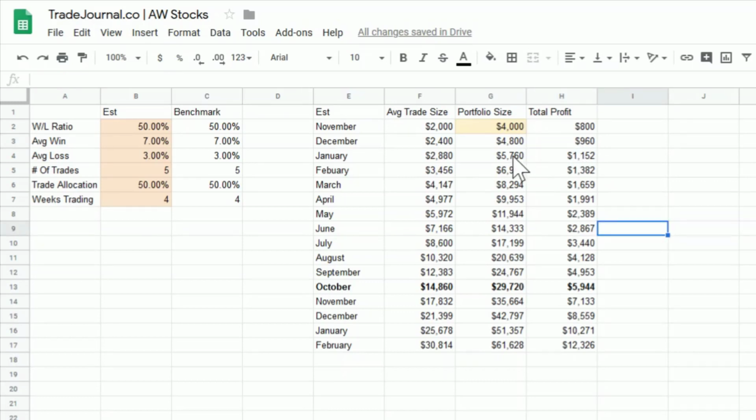So if we are able to follow this fairly conservative, and I hope extremely conservative, projection, then next year we should be in October well above our $25,000 limit.